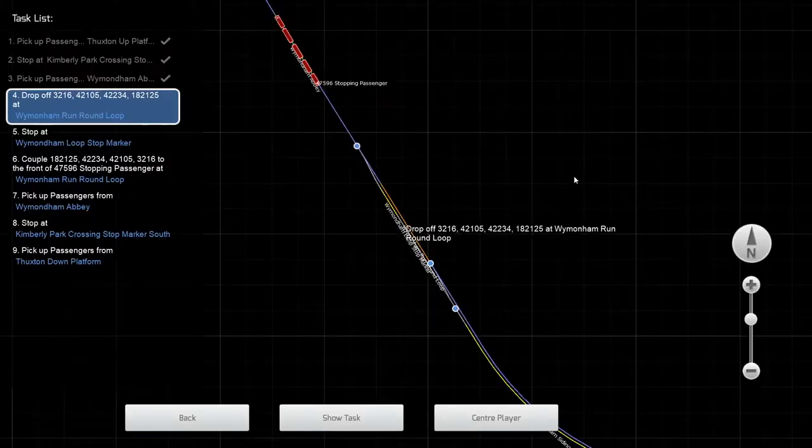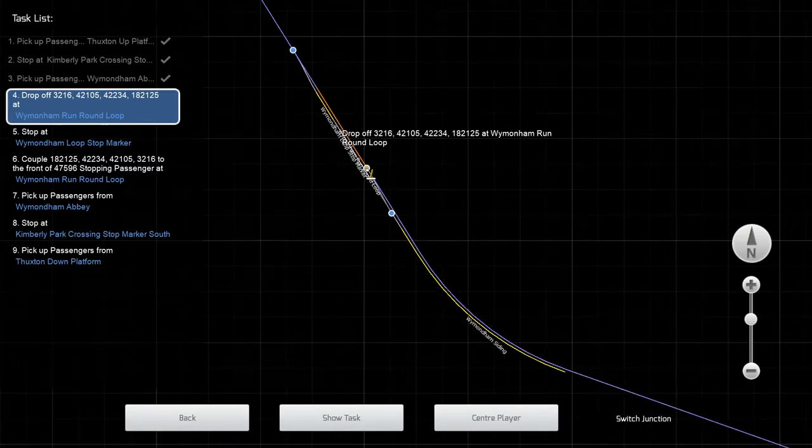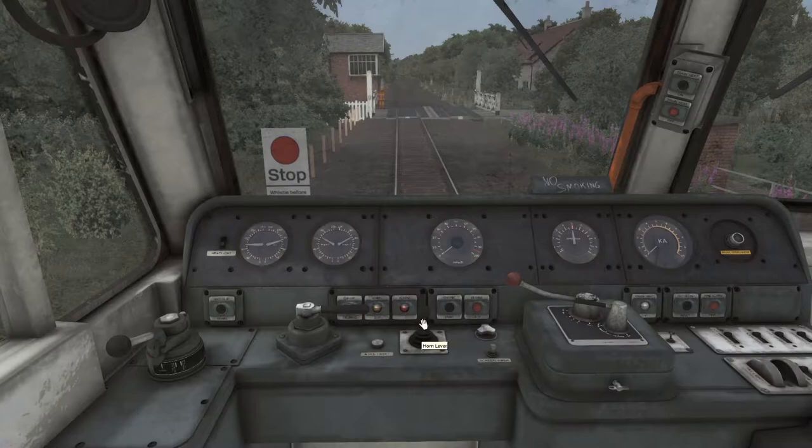Okay, so we press 9 on our keyboard to open up the map view and make sure our road is set. Our road is now indeed set, so we can proceed into Wyndham run round loop. At least our brake, or loco brake even. Horn, and off we go.